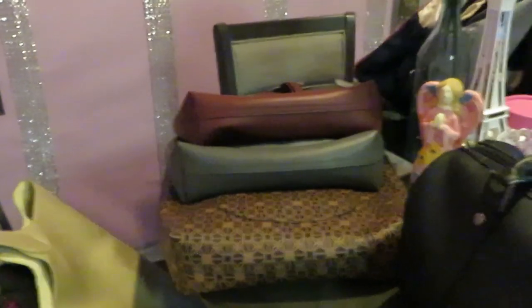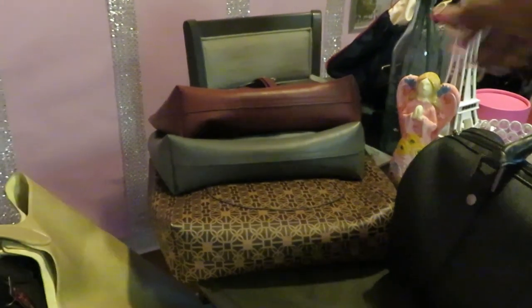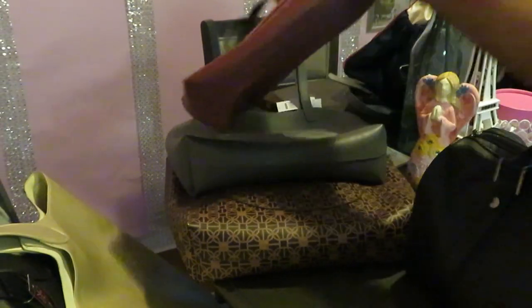Okay, let's get over here to some of these other purses. I'm going to keep y'all like that. Okay. These are more purses I got from Walmart. So cute. Oh, my lighting. I'm trying to keep that light. Okay, anyway. I love that. This is like a burgundy, as you can see. And I like this little pocket. You can put whatever you want in that little pocket right there.